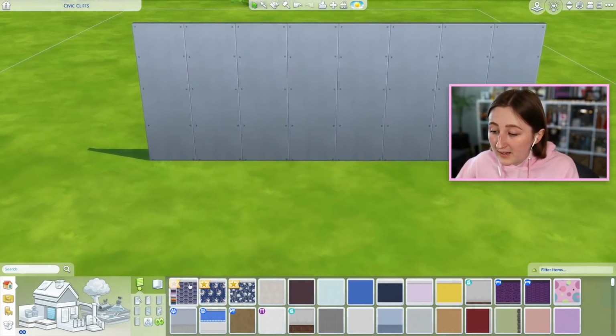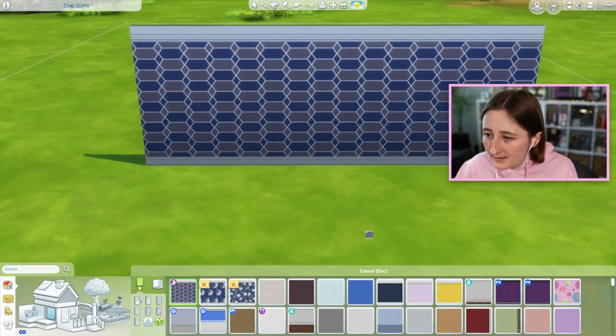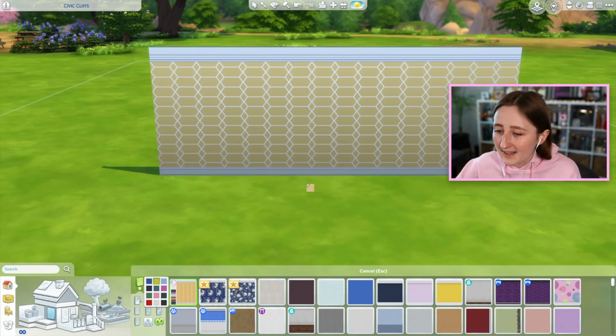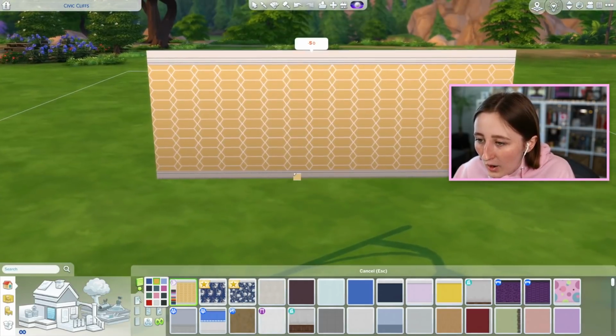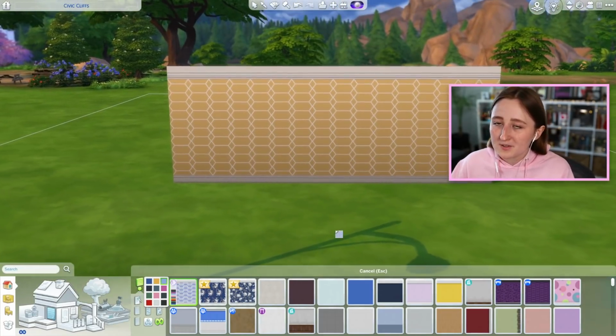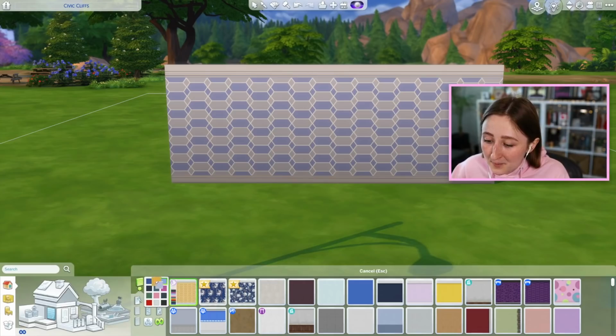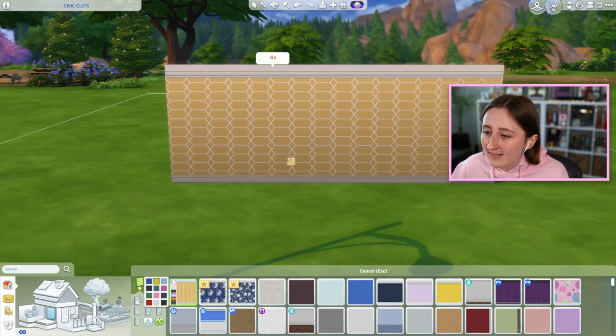Okay, we've got 3 new wallpapers. We have this one. This is more geometric. Oh, it comes in pastel yellow. We have been so lacking pastel yellows. Hang on. That is awesome. I can see it already. Spring Sims is shaking and crying right now. He's so excited. I love that. That's really pretty. That's my favorite color too. I love a pastel yellow.